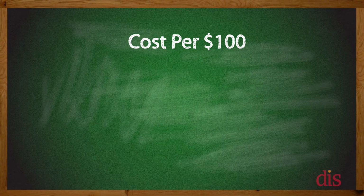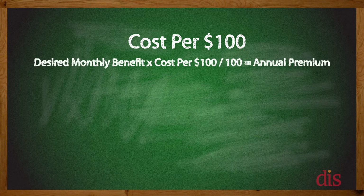Locate the cost per 100 figure to quickly find an alternative benefit policy for your client. Pick a desired benefit that your client feels good about. Multiply that figure by the cost per 100 number you have and divide by 100. Your answer is the new annual premium.